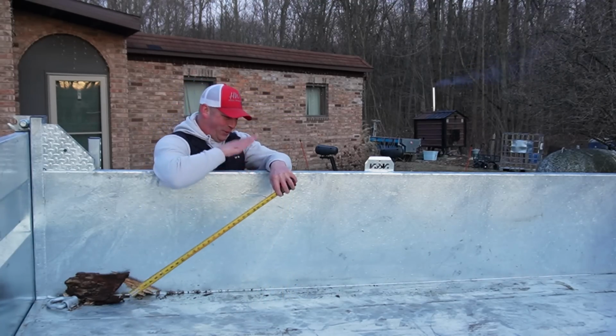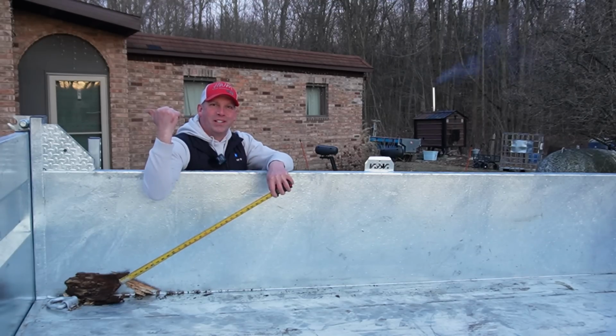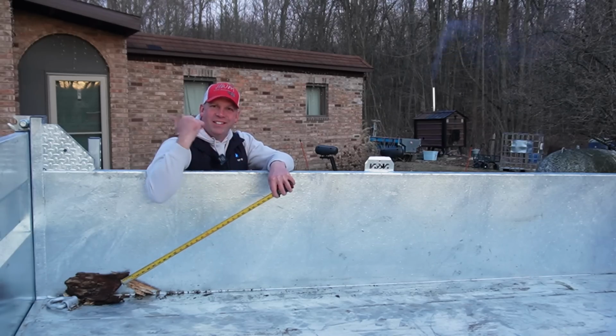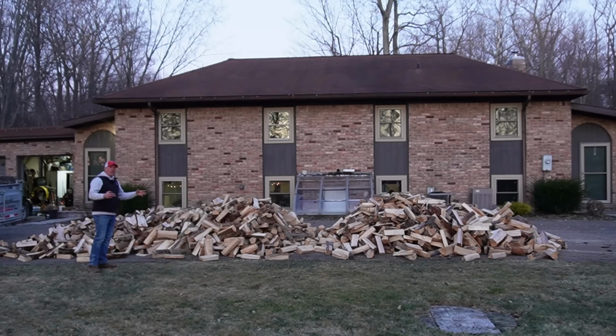Let's see how they compare, this stacked to the top of the walls with no extensions versus that with 2 extensions. 6x12 versus 7x16, taller sides. Let's see if we can get a measurement on these piles and see how close they are. So I'll get the measurements, do the calculations, and put them up as a text here in the video.